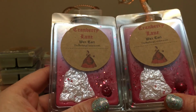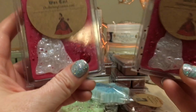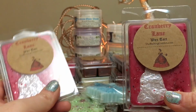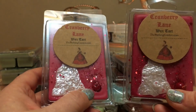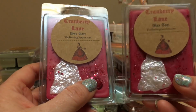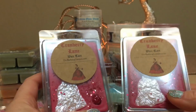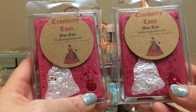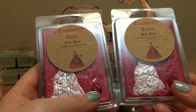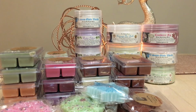So I ordered 2 cranberry lanes because I love cranberries and I cannot speak enough of, and I've said this before many times, tart scents in wax, whether it be a candle or wax melt, we need more of them. And also the reason why I bought this is because I noticed that this particular one was a little bit more expensive than all the other clams. And she mentioned it's because of the oil. There's a specific oil inside of this one that is a lot more costly for her. And well, I love cranberry, so I was going to try this no matter what. And I can't believe I only got 2.